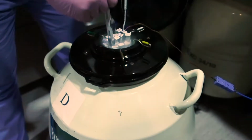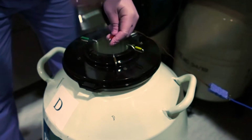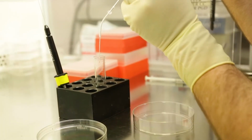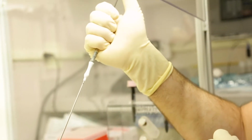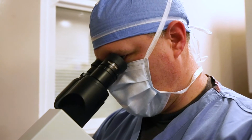An embryologist takes the sperm and eggs from patients. We combine the two together to make embryos. We carry those embryos out through 5 to 6 days before we transfer them back to the patient or freeze them by vitrification. The embryology laboratory is clearly a highly technical and sophisticated place.